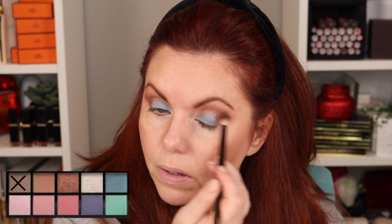Okay, so let's take the light gold shade and just kind of blend it in up here. I'm blending it in with that bronzy shade and then up. And then I'll take the highlighting shade, the white shade, I think it was Pearl, and we'll blend that in as well. And then we'll put that in the inner corner. Let's take the Wayne Goss 03 and just buff that all in.